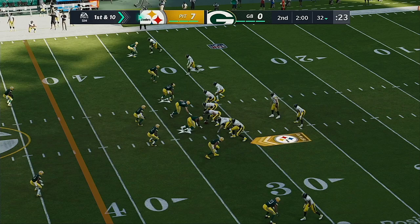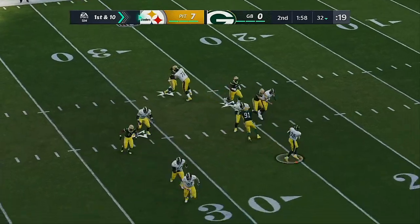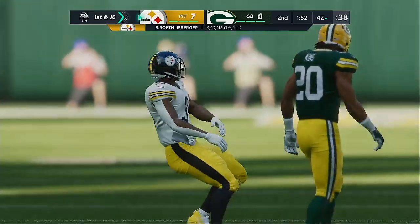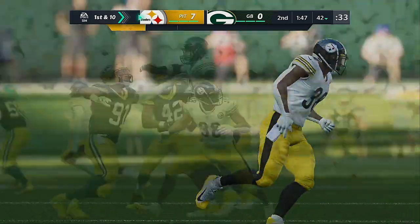From the 32 now, here's first and 10. Roethlisberger, that one into the hands of his tailback, Samuels. And they get him down, but not before he takes it across the 40-yard line. 10 more there and another first down.